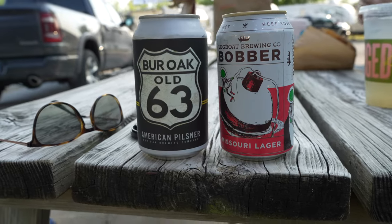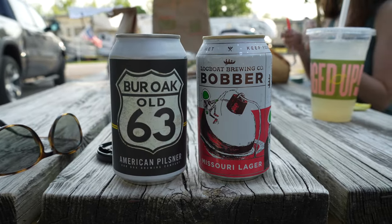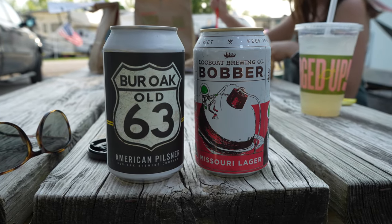At this RV resort, Cottonwoods, they sell local beer. So we got two different breweries, got a lager and a pilsner. Let's check them out.